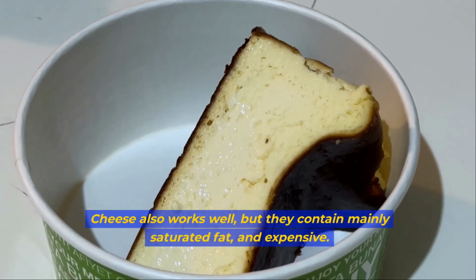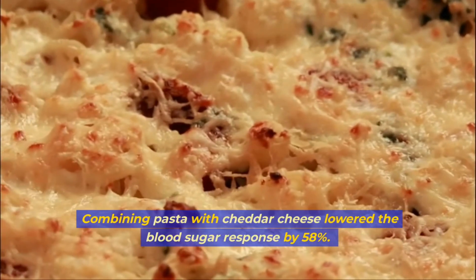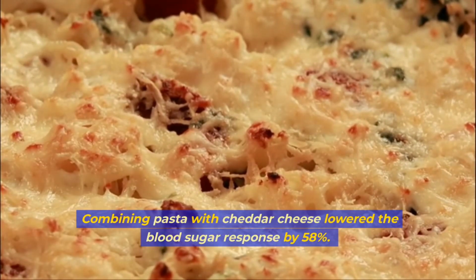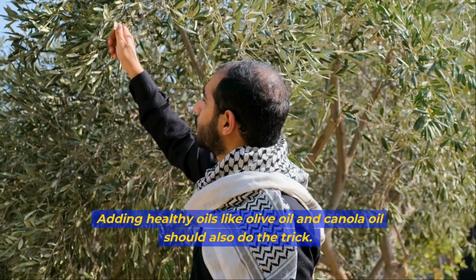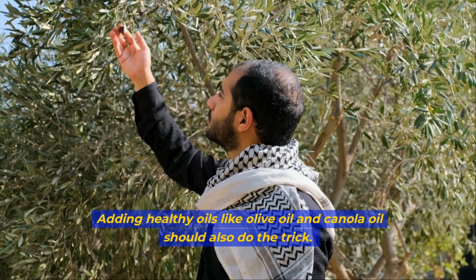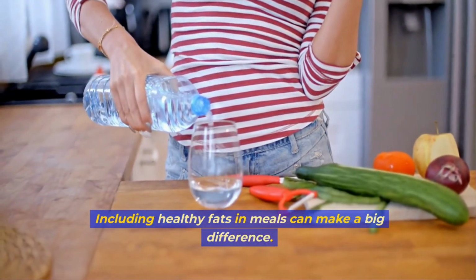Cheese also works well, but it contains mainly saturated fat and is expensive. Combining pasta with cheddar cheese lowered the blood sugar response by 58%. Adding healthy oils like olive oil and canola oil should also do the trick. Including healthy fats in meals can make a big difference.